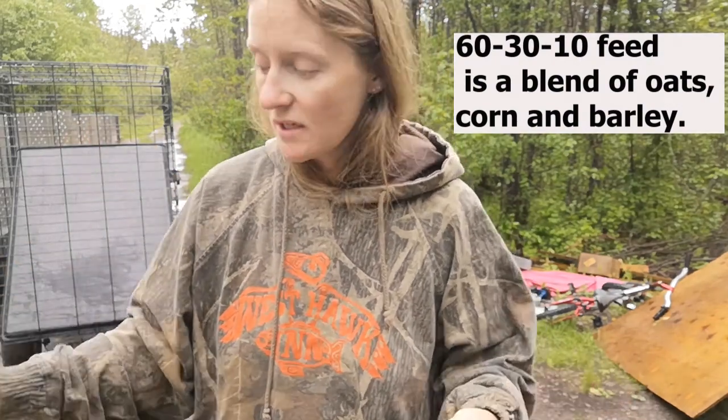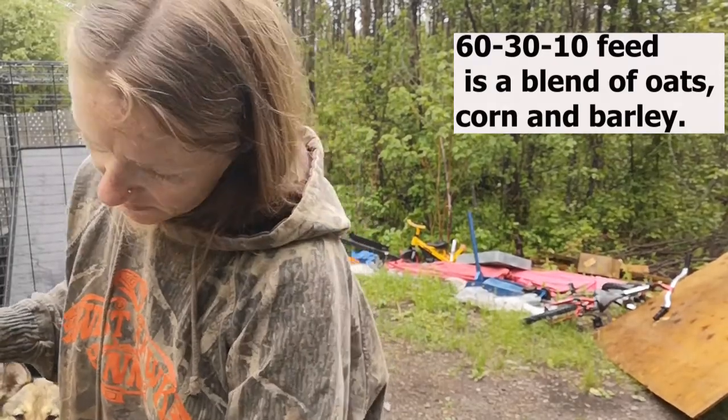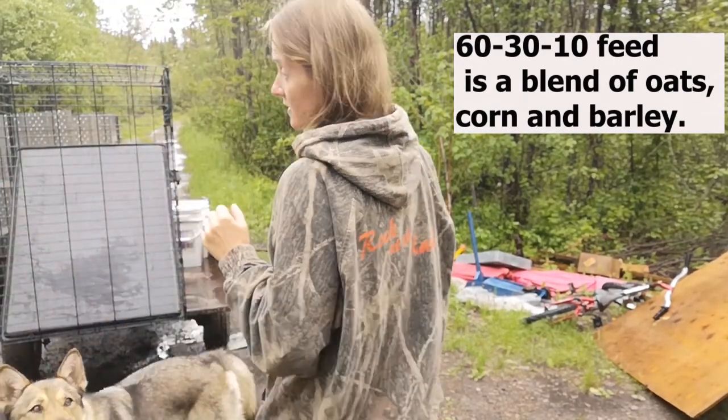But with our 60-30-10, we ferment it. Oh, and I lost the card for it that tells you what's in it. Shoot. I'll tell you what's in it later. Anyways.